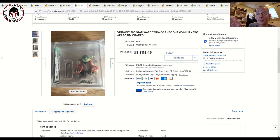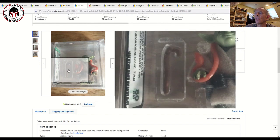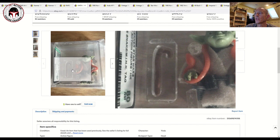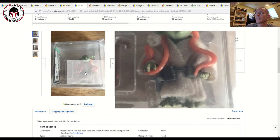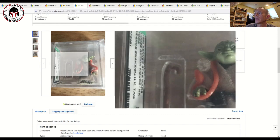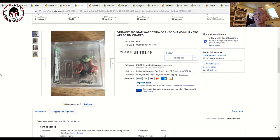Now I've got three different Yodas, all loose graded, that sold here recently. This one was an AFA 80, and it had the Made in Hong Kong tag on there. Some of these early Yodas with the orange snake have a Made in Hong Kong tag on the robe, and as you can see, the dark cherry eyes. That one sold for $118. I thought that was a great price, plus shipping. 21 bids that closed on October 9th. But it gets more crazy from there very quickly.